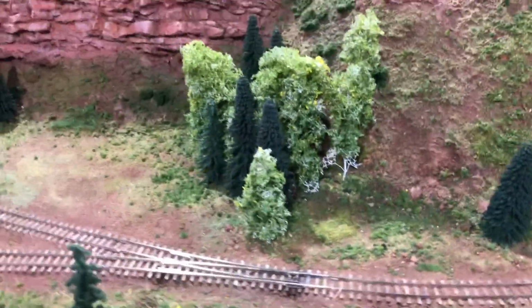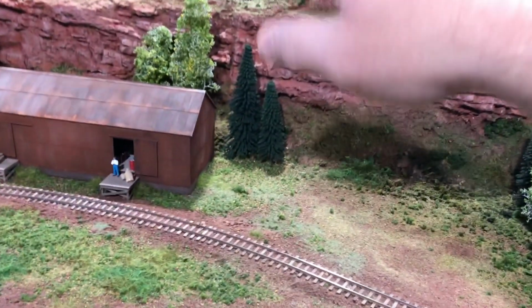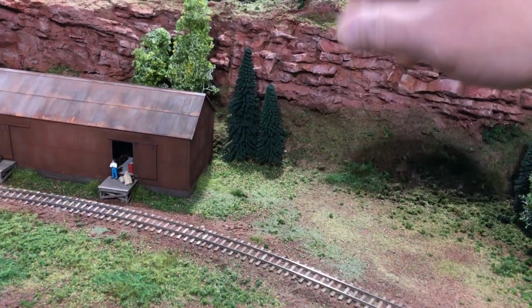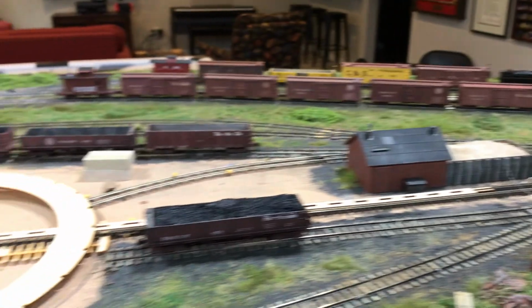I'm really sort of finalizing how I want Placerville to look. So there's going to be a water tank here. The Primus Chemical Company ore bin's going to be here. And then coming back around, here we go. And that's it for April.